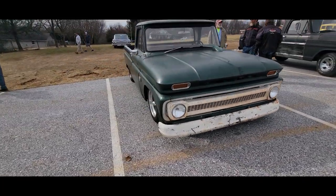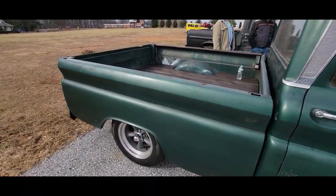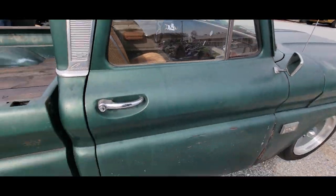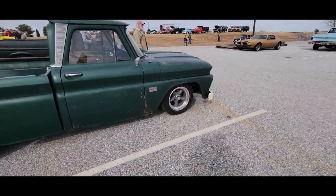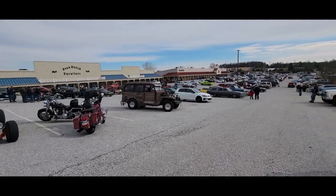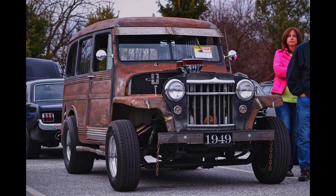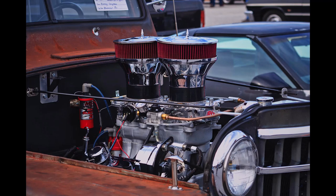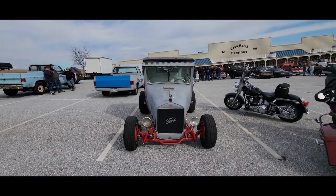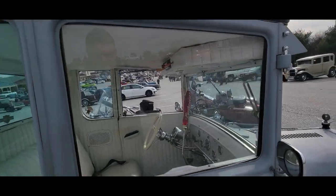Look at that one in the weeds. These trucks are just so bad. Sweet. Sweet. Oh, this one I missed, man. That was so cool. Right there. That was so cool. I guess that's what it is with the flat top, right?